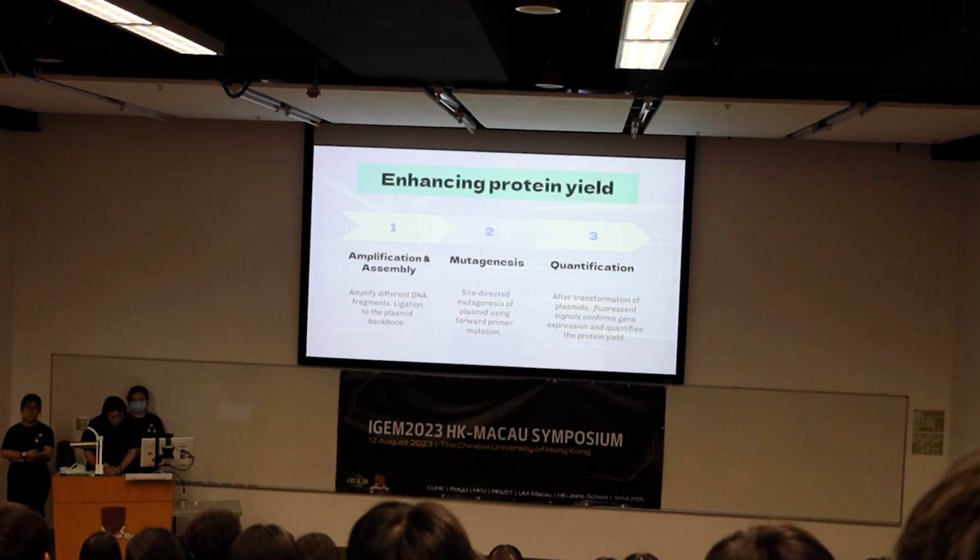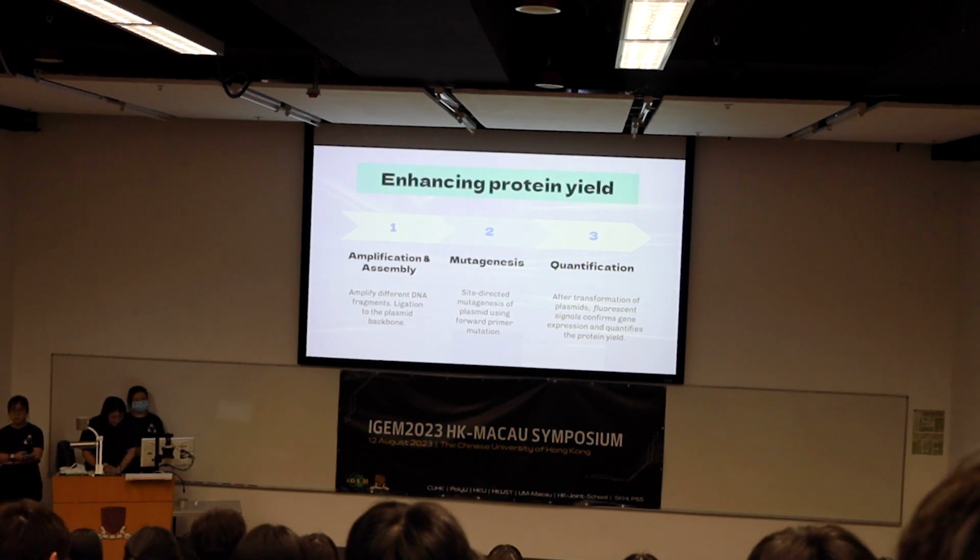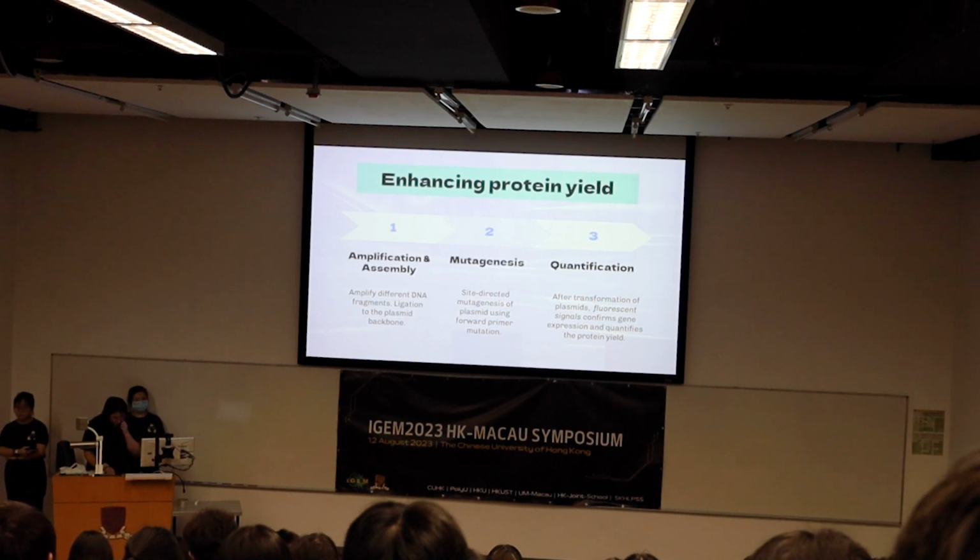So we will be creating the 5, 6, 9, and 10 nucleotide spatial distances between the RBS and the start codon. The technique is called PCR-based mutagenesis, where we will adopt a deletion type of mutation onto the forward primer, as you can see here, whilst the reverse primer will be the same throughout the procedure.